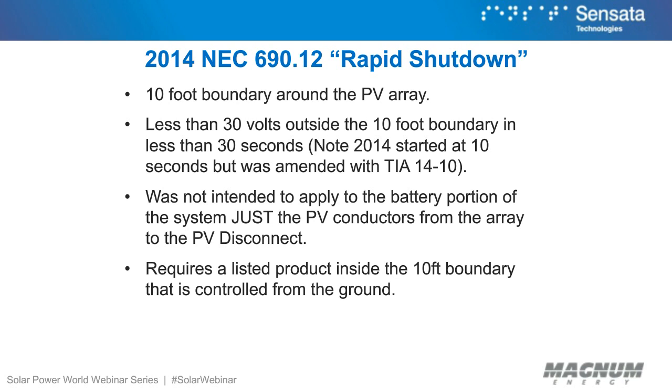The thing to remember with that is the very basics of that is we have a 10-foot boundary around the PV array. PV array is well defined in NEC, so we don't have to worry about that. But anything outside that 10-foot boundary has to be brought down to 30 volts within 30 seconds. Now that might be a surprise to some of you because in 2014, the code book actually states 10 seconds, but that was amended with TIA 14-10. So you can do a Google search for that if you need to prove that to an AHJ. But just know that it was amended to be 30 seconds.